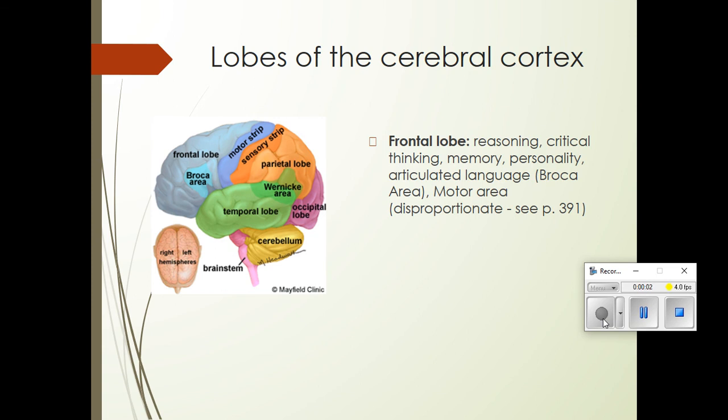Last sort of part of the notes, aside from the other structures in the forebrain that you need to know, so the thalamus, the hypothalamus, the corpus callosum, those structures that are kind of inside the brain. When we're talking about the cerebral cortex, which is the outside, it can be divided roughly into 4 lobes. Now, if you look at the picture, there's definitely more than 4 things labeled, but I hope you can see that there are 4 colors, plus the cerebellum, which was part of a different part of the brain.